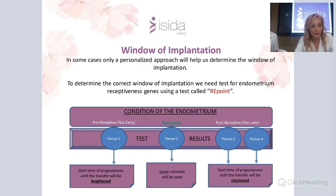So if we have this test, how can we evaluate the result and use it in our practice and in your treatment plan? For example, if we have a pre-receptive endometrium, it means we have to postpone the embryo transfer day for a couple of days, maybe 1 or 2 days. It depends on your situation, and we need to increase the days of progesterone supplementation.